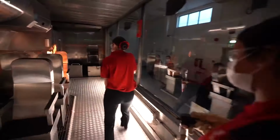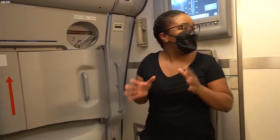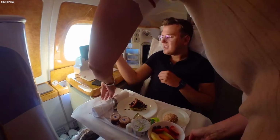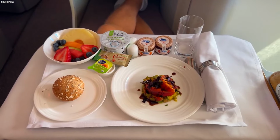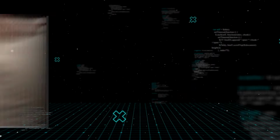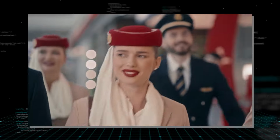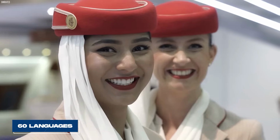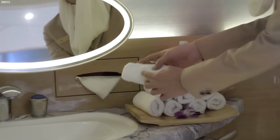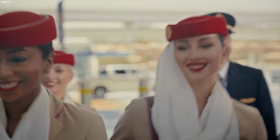Training for these selected few is exhaustive, covering not just the basics of flight safety and service, but also extending to specialized knowledge required for first-class service. Moreover, the role demands physical fitness and endurance, as crew members spend about 11 hours on their feet during a 16-hour flight. The linguistic diversity of the cabin crew is another crucial aspect. With staff speaking over 60 languages and representing 140 nationalities, Emirates ensures effective communication with its global clientele.